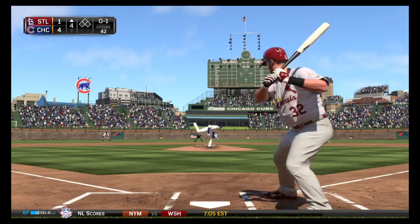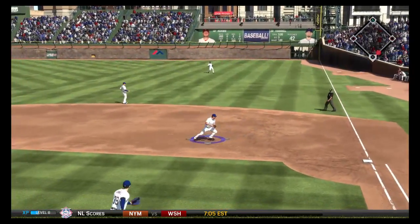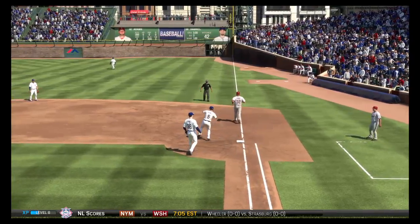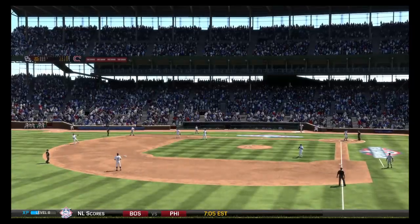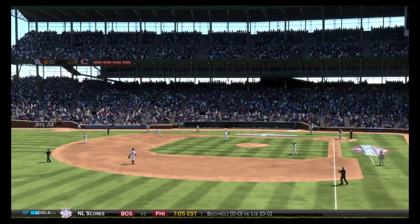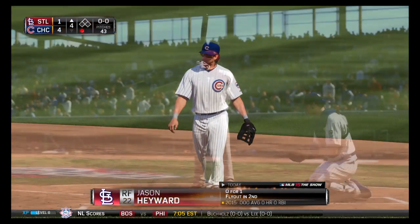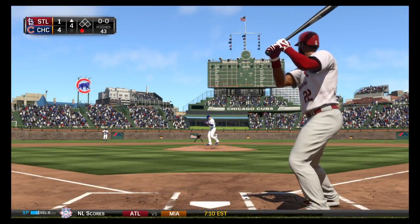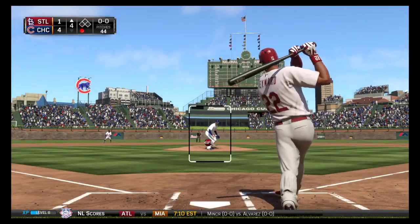Matt Adams will stand in for the second time now as he looks at a called strike. It's 0-1. And he'll take this to the bag, 3 unassisted for the first out. The batter, right fielder Jason Heyward, will dig in with 1 in and 1 away. Chopper foul.